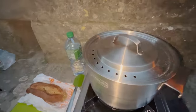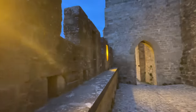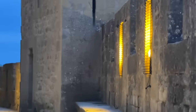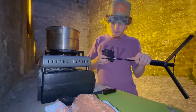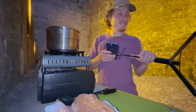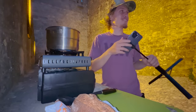This is not nearly done. Those need to overboil. We need them to be mushy now. All right, it's getting darker out. The lights to the place are starting to come on. Dude, this is so sick. Bless you. Scared me.